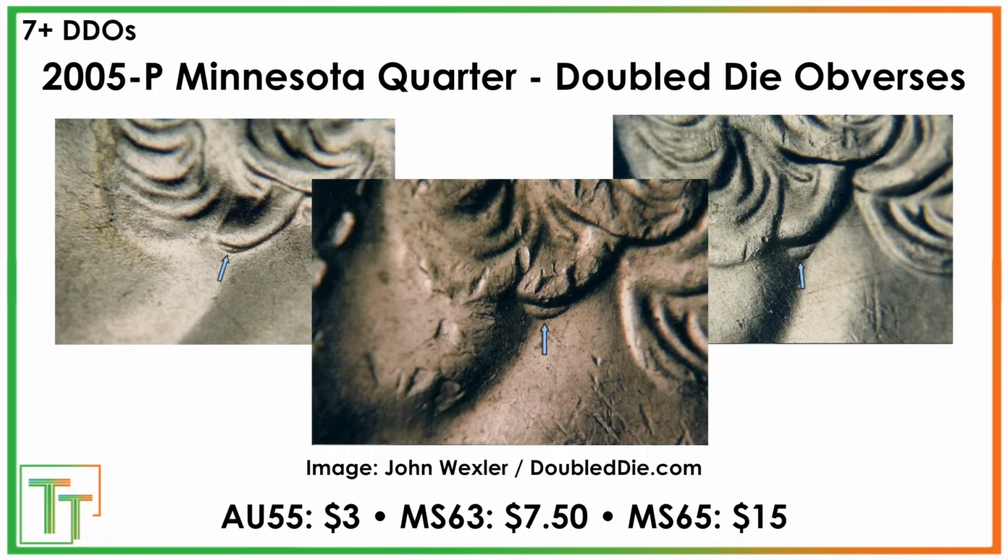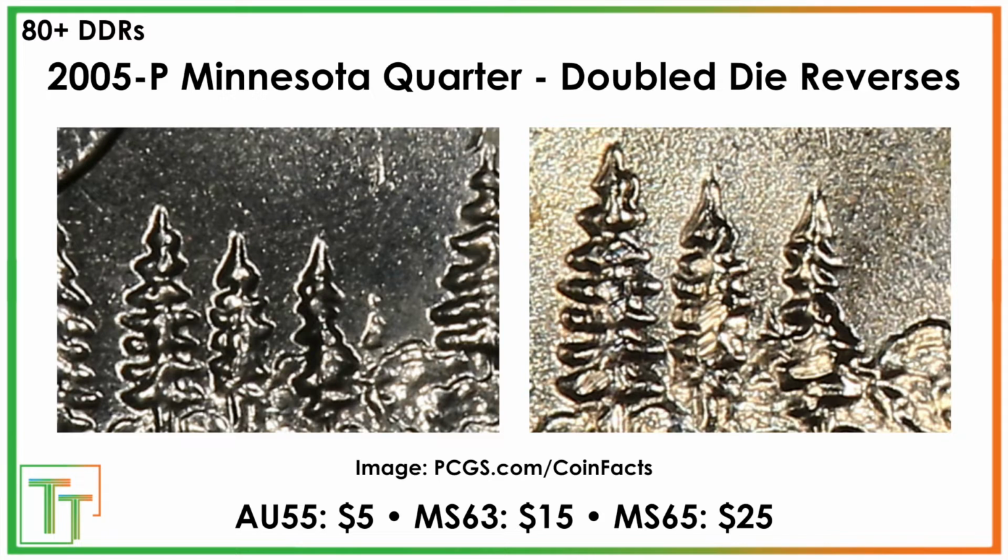Certainly, the more prominent it is, the more people will pay, and that's traditionally a coin that has just massive amounts of double die reverses. I've got some examples here, but they're all over the place in terms of looking for extra trees. I think the most commonly recognized one is on the left here, where you've got these three main trees on the reverse of the coin, and then an extra one sort of jutting out pretty clearly, but there are just so many of these different ones. I generally say don't certify them. $5 to $25 is sort of the value range that you're going to be looking at, but there are plenty to be found.